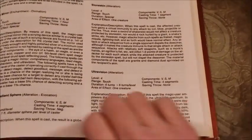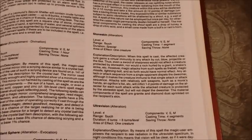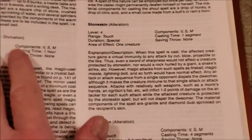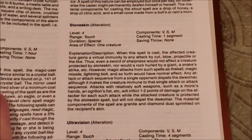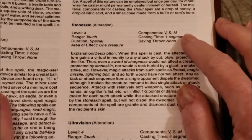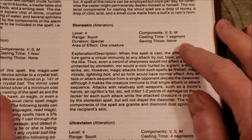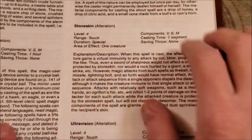It was first previewed in Dragon Magazine, as most spells from Unearthed Arcana were, but we had some issues with this spell. So I'm going to go ahead and go through it. We're going to discuss it and let you know what I think. So, it's a 4th level spell. Range is touch. Duration is special. 1 creature. Verbal, somatic, and material components. 1 segment casting time, which is short for a 4th level spell. And no save. And it's an alteration spell.